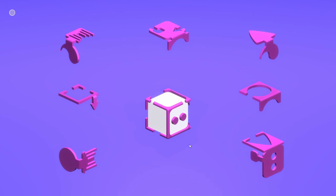I don't know how many levels there are. It could be seriously, seriously a lot of fun. So go and give it a shot.